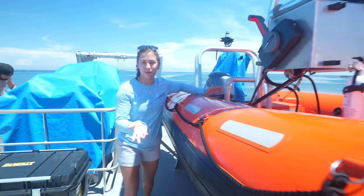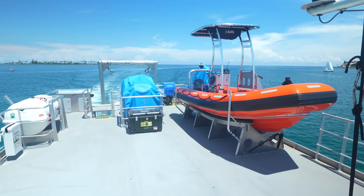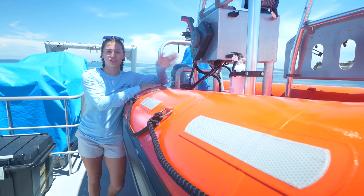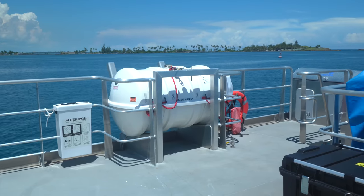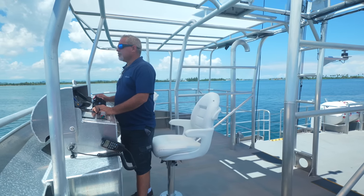This would be their tender basically, and what they'll do is if the marina is too small or doesn't have enough space, they can anchor this boat offshore and they can use this to get to land and back. It's just kind of their back and forth boat, but they use a crane to lower it down. And then we've got tons of space up here. We have a lifeboat, and behind Emily we have a helm station.